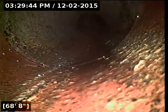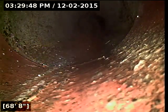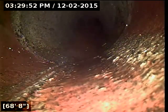I'm going to do another marking here at 58 feet out. That marking was in the middle of the sidewalk. Now, I'm not entirely sure where the right-of-way for the city starts, so it's worth checking with them to see where the homeowner has to repair and where the city takes over.